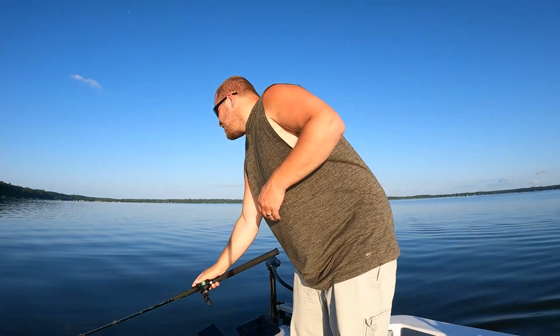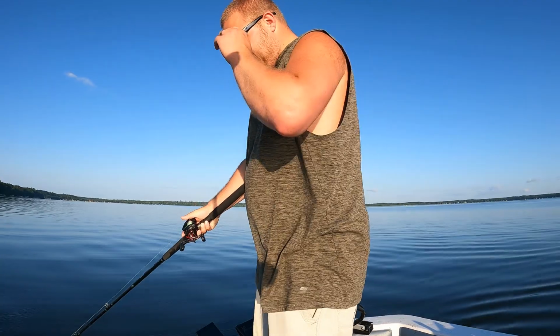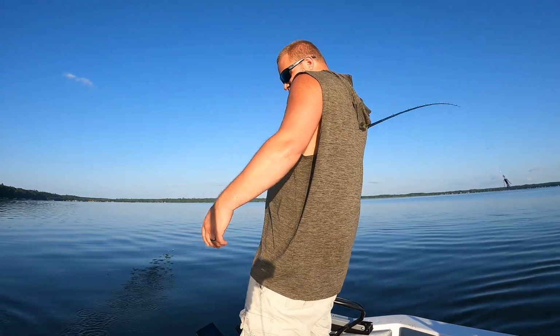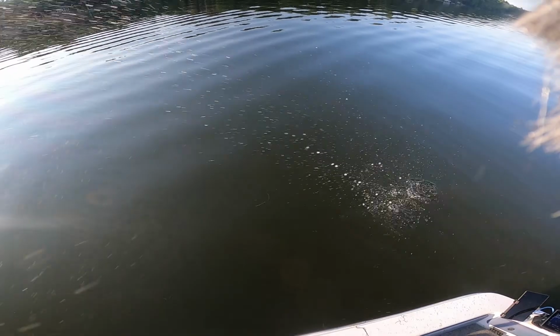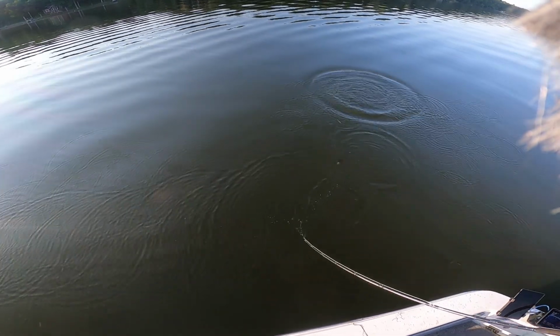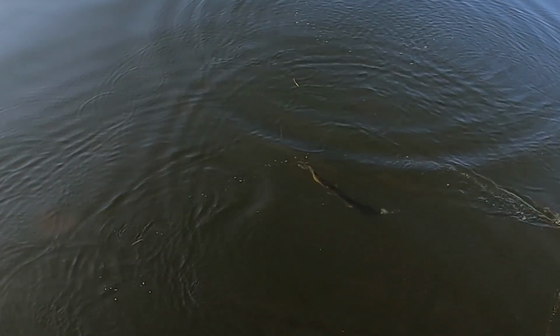No. He was a little tiny northern. He bit it! Oh, he bit it again! You gonna catch this little guy? He bit it twice! Seriously, I feel like it's gonna be every single cast. I mean, that was a northern, but still crazy.